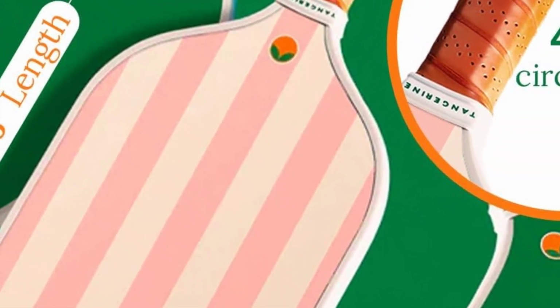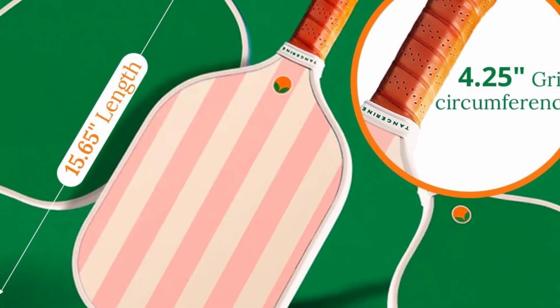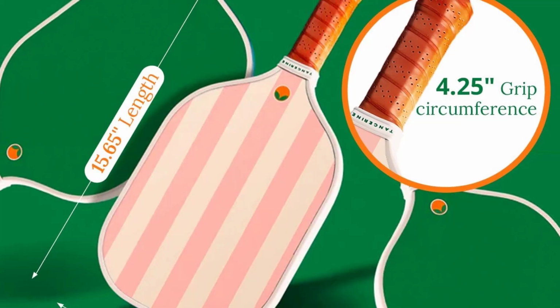Overall, the Tangerine pickleball paddle is an excellent choice for players looking for a lightweight, durable, and powerful paddle that combines aesthetic appeal with performance. Whether you are just starting or competing at an advanced level, this paddle offers the right blend of accuracy, power, and control to elevate your game.